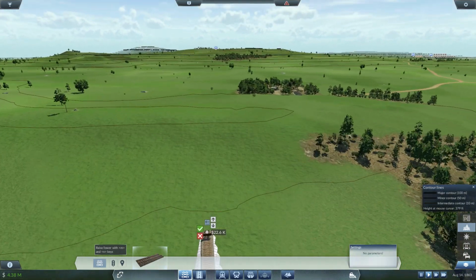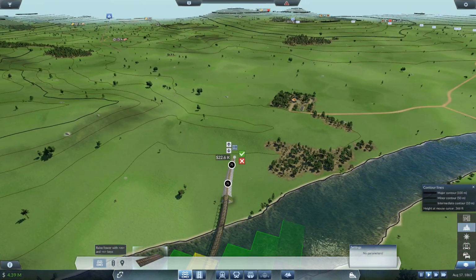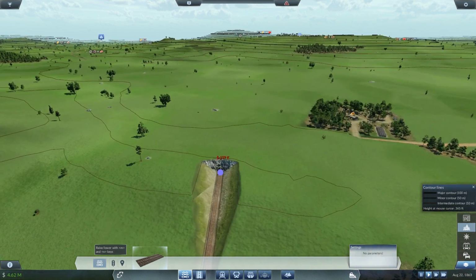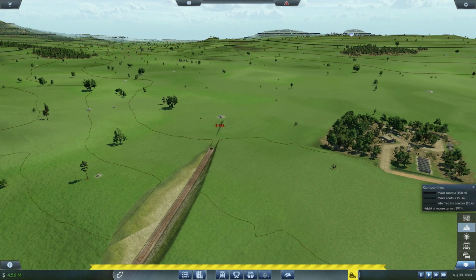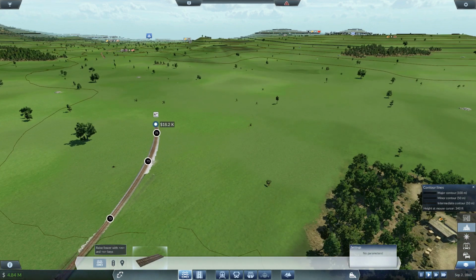Alright, what's going on here? Do I want to keep this flat? Yes, I want to keep it flat. I think I'm just going to cut straight through that hill. Alrighty. Whoa, I don't want that. Dang it. Cut that back a little bit. I think I'm messed up. I should have turned that auto flattening thing on a little sooner than what I did.